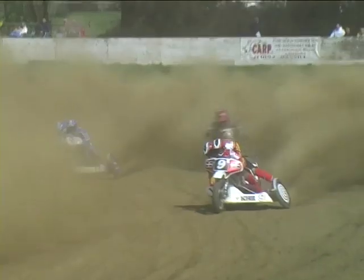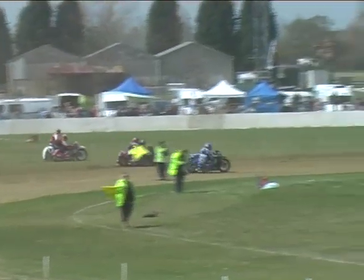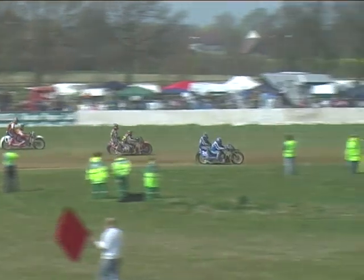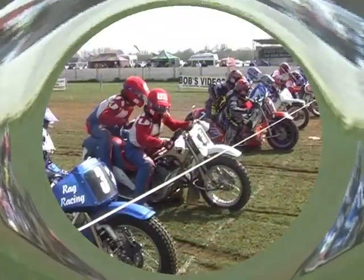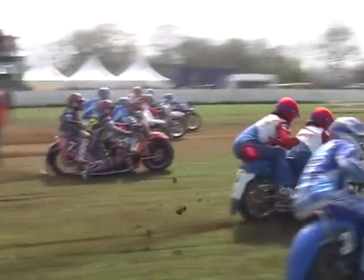Rob Wilson hasn't got it all his own way. Paul Johnson still trying to have a go at him. That's how it's going to finish though. Matt Fumarola gets the win. Miles Simmons in second, Rob Wilson in third, and Paul Johnson in fourth. Terrific start to the 1000cc sidecars. So, the first of the 1000cc sidecars for this afternoon, and what a cracking start.